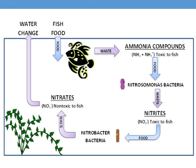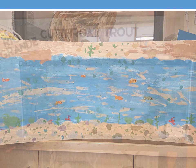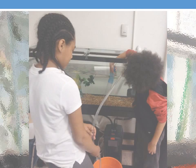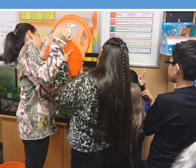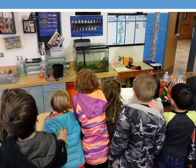Students also learn about the nitrogen cycle and its role in their aquarium, in addition to testing methods to monitor their water quality. As a team, the class designs a background for their aquariums to help make their fish feel at home. And last but not least, they learn necessary maintenance tasks such as siphoning and water changes. Biologists are met at the door with students eagerly awaiting the arrival of their new charges, asking, "Did you bring them?"